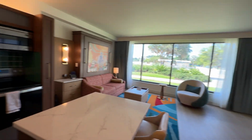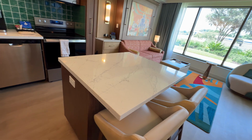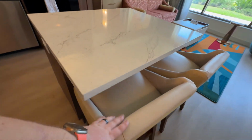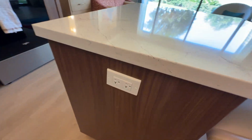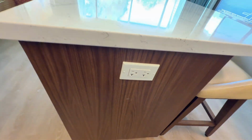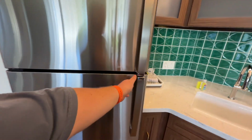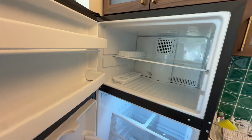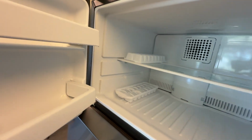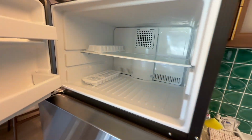And then across from the table here, this is going to be the kitchen space. Now the kitchen does have this nice little square island with two of these little high top chairs. And you do have two 120 outlets available on the side of this island as well. Full-size residential style refrigerator and freezer. The freezer does not have a built-in ice maker, but Disney Vacation Club does provide you with 2 ice trays for you to use during your stay.